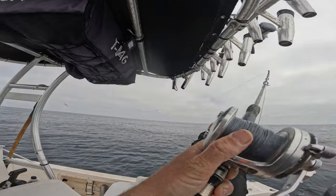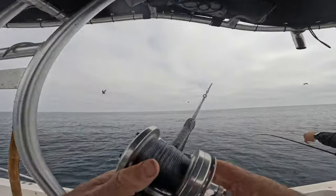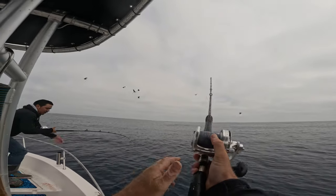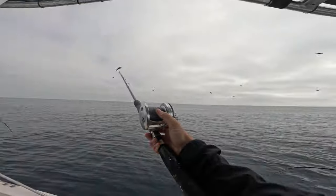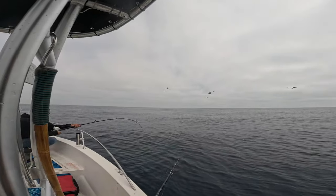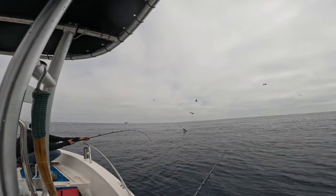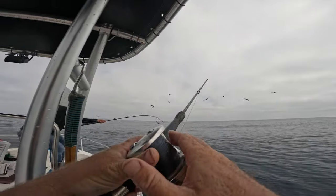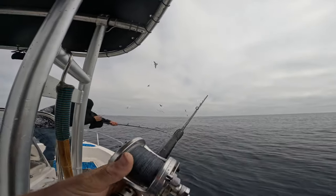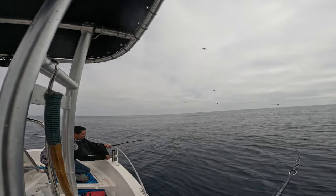Oh, there's a hole on your... That's a good thing. You see my bait? You see your line? They're right behind it. Right now? Where the birds are. That's where my bait is. I think they took my bait.